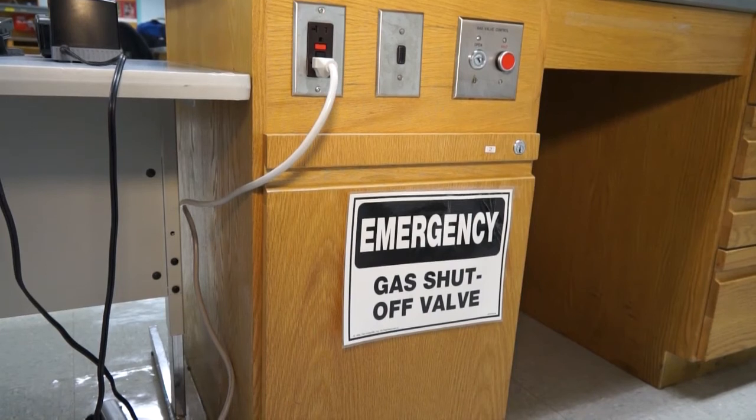Okay, and finally, if your room is equipped with natural gas, you need to make sure that you know where the gas cutoff valve is, and anytime that the gas is not in use, the gas should be shut off.